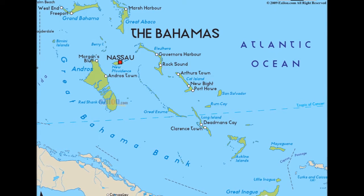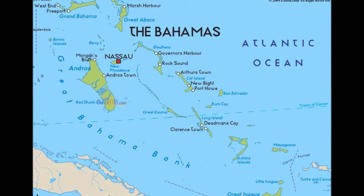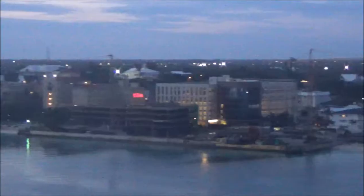The Bahamas actually doesn't produce any goods. Its main economic drivers are tourism and banking, and they export almost nothing. In spite of this, it's actually the third richest country in North America, behind Canada and the United States.